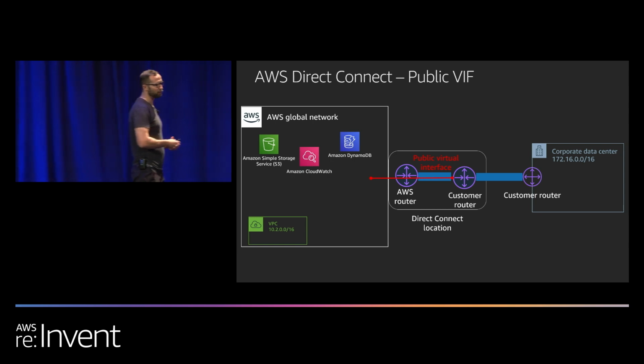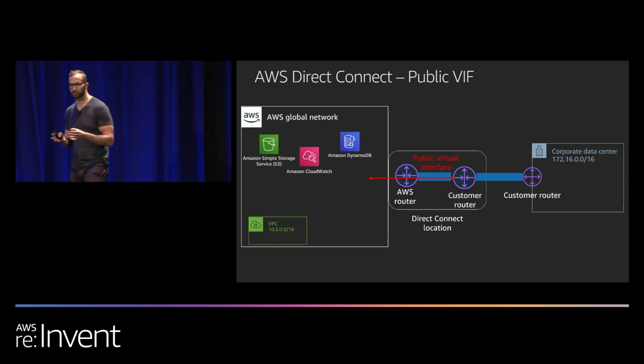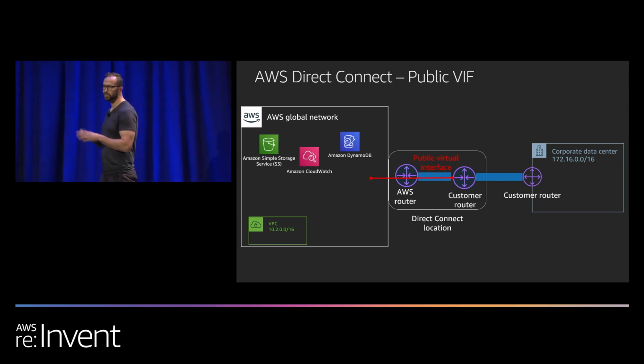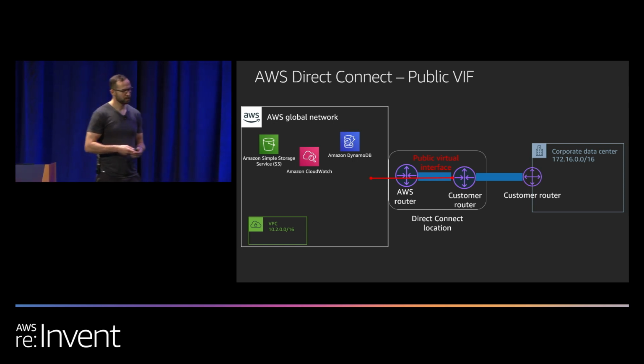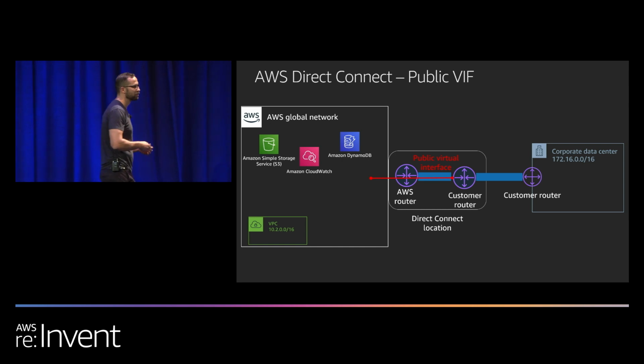It just lands in AWS, and we will start advertising around 3,500 public addresses belonging to AWS from all of our regions to you. And you have the ability to filter which ones you want to accept. So you don't have to accept all 3,500. You can maybe focus only on a single region. But as soon as we do that, if you're going to S3, your traffic will be using Direct Connect instead of going over the internet.